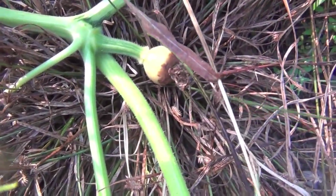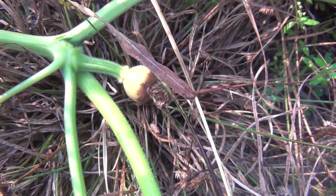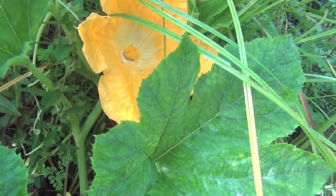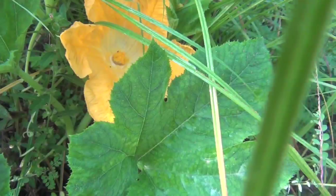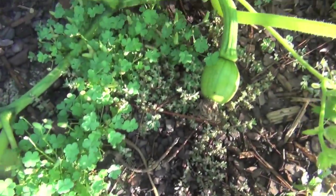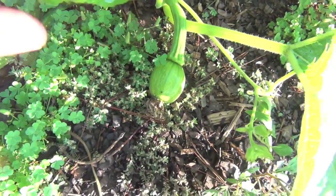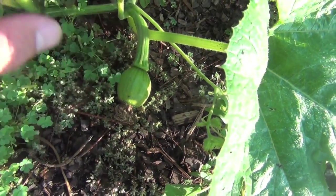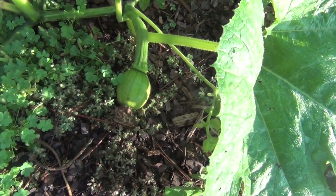Like that one. I think I missed pollinating that one. And it's dying. That's the only female bloom I see that's open. I'm going to go ahead and pollinate it in a minute and hope for the best. I'm going to show you the one I think might make it. That one right there I think is going to make it. It hadn't started turning yellow yet, so wish me luck on that one.